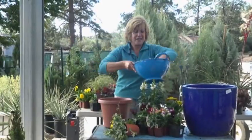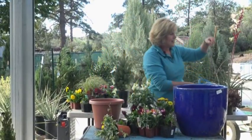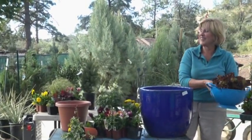So Ken brought these out. I thought this was really cute. For summertime, it'll be cute hanging out. I was like, oh man, a little salad bowl in there. Wouldn't that be really cute?